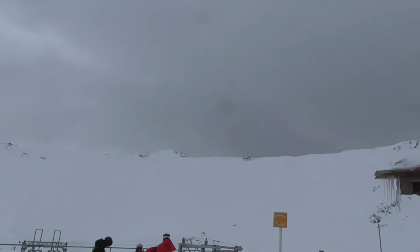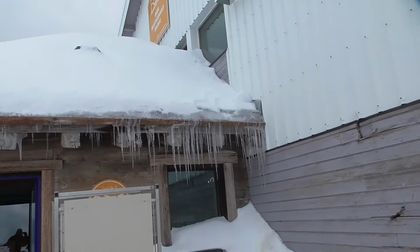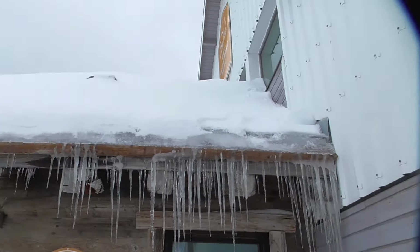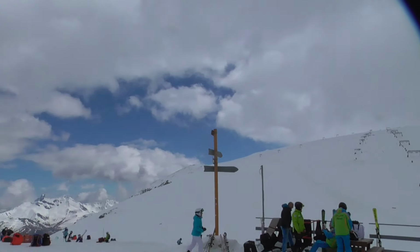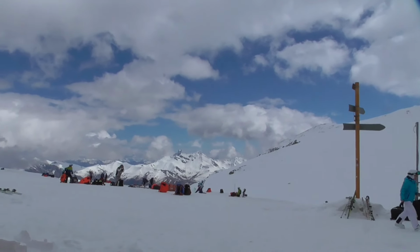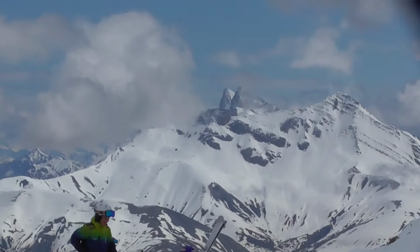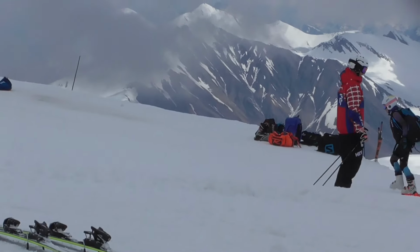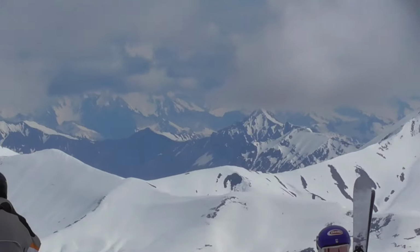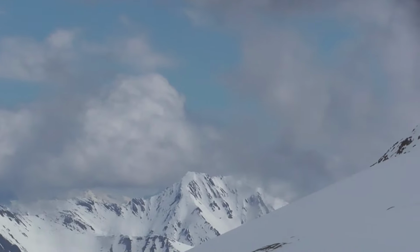So, light's going a bit flat. That's the direction that weather's coming from. You can see what the weather's been doing recently with the icicles on the coffee shop there. Not many people left on the glacier, sunshine across the other side. Have a little zoom in over there in the final. Wow. And somewhere in the clouds there, Mont Blanc. Tallest mountain in Europe, for those that don't know.